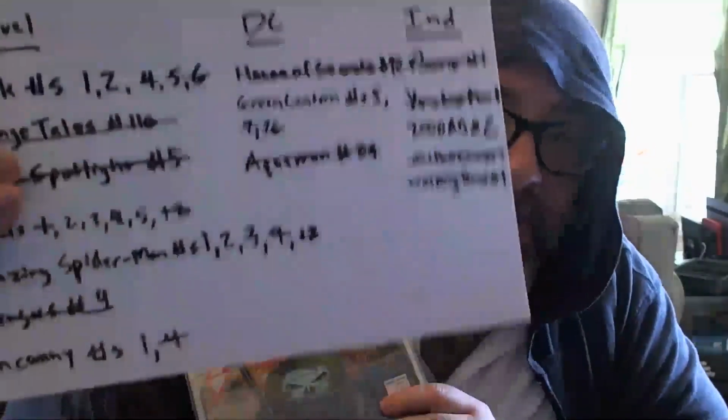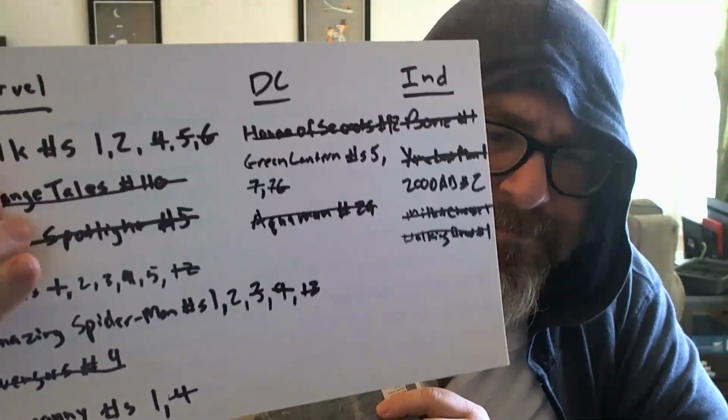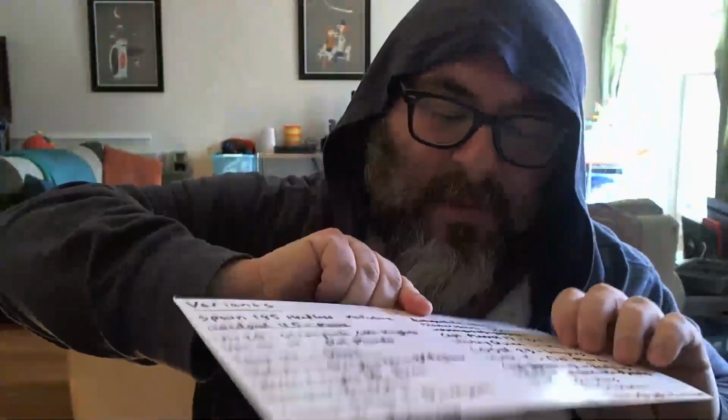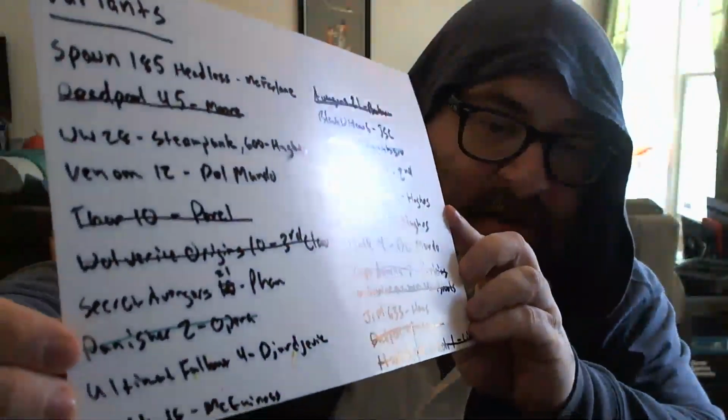So if people remember, I had a list of things that I want. So this is my 2018 list. The ones that are crossed out in black are from 2018 that I bought. And then there's some on this side. These are the variants that I wanted. And the ones in green are ones I bought in. So I got it. Happy to get it. It's dropped a lot in price over the last couple of years or so.